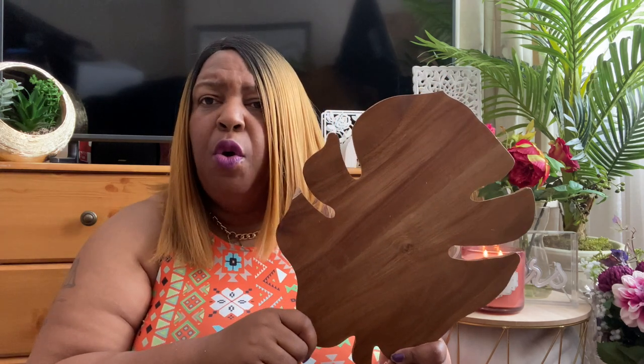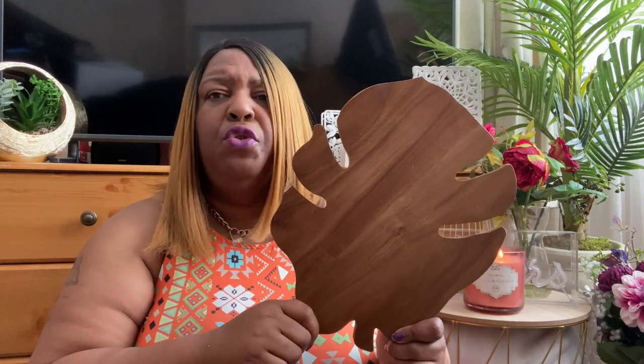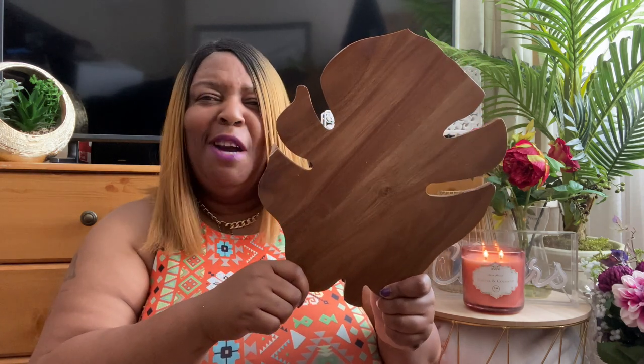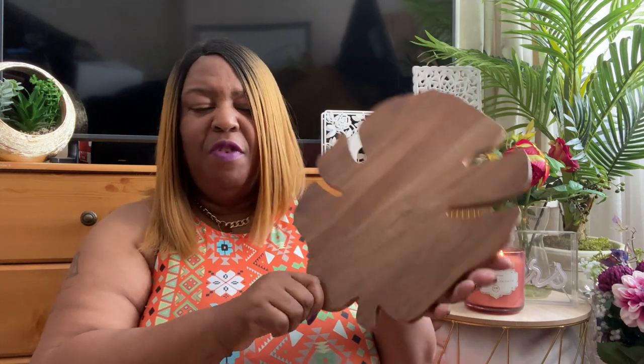Not that we're buying for autumn, mind you, but I just always wanted one. Because last year, guys, I tried to get one of these in HomeSense. I searched the place high and low. I was online. I was going to stores every week because I really, really wanted one. So when I saw it this year, I was so chuffed. And that's your acacia serving board. Love it, love it, love it.